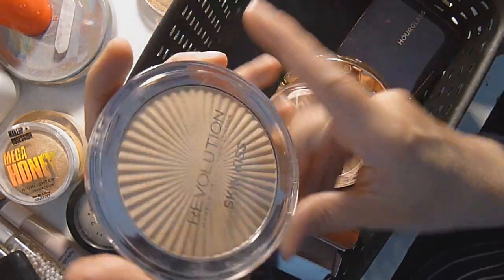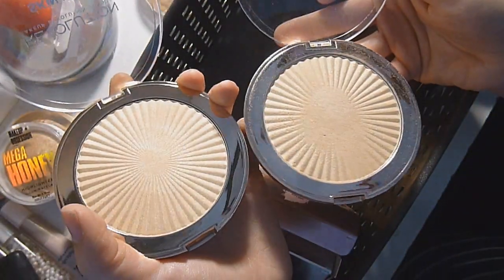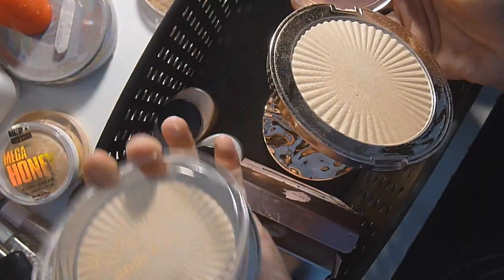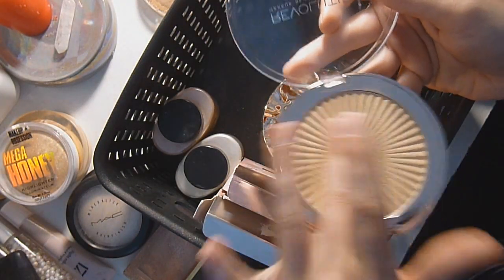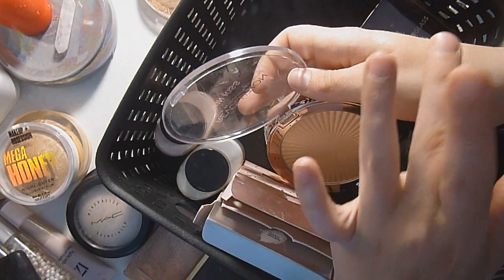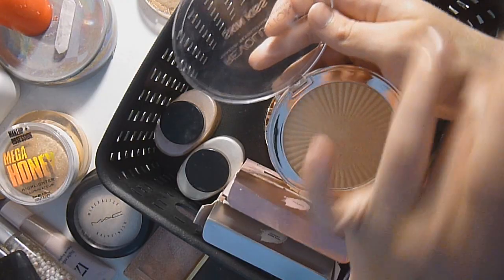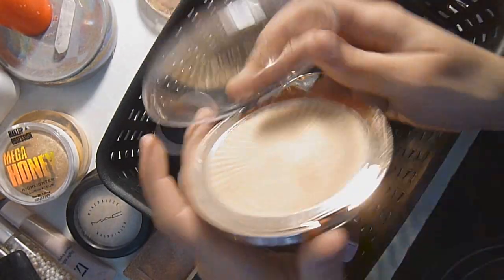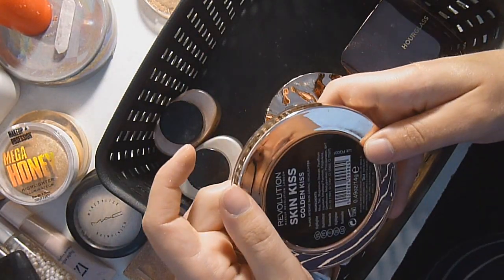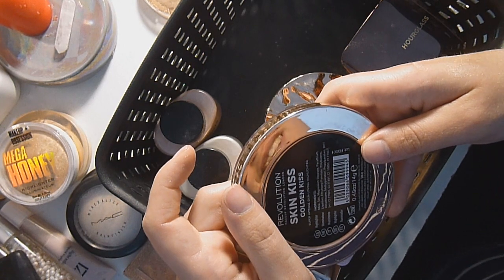These Skin Kiss things, like the face discs, do I want them? Do I need them? Well, I'll get rid of the one I haven't used for a kickoff. Let's just start there. Let's give this a swatch. It's very samey. It's basically like Mega Honey, but like soft. Do I need it? Super intense skin loving highlighter.